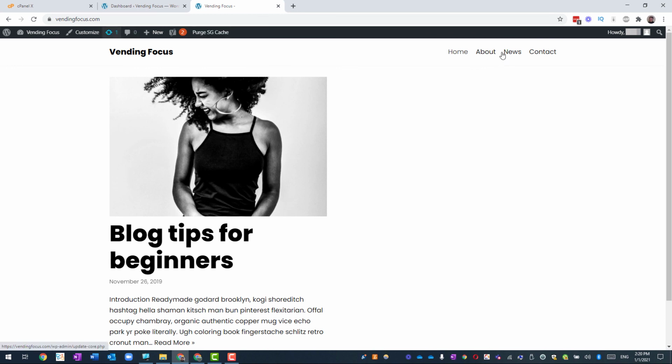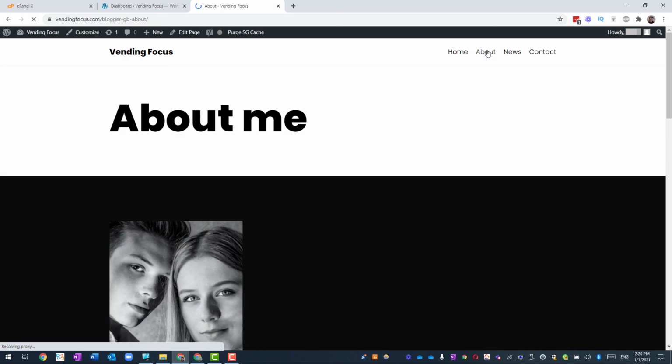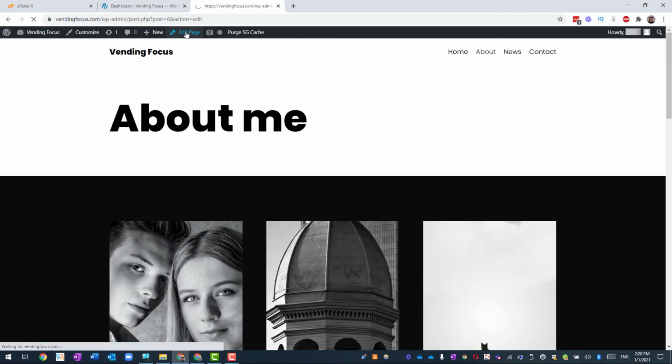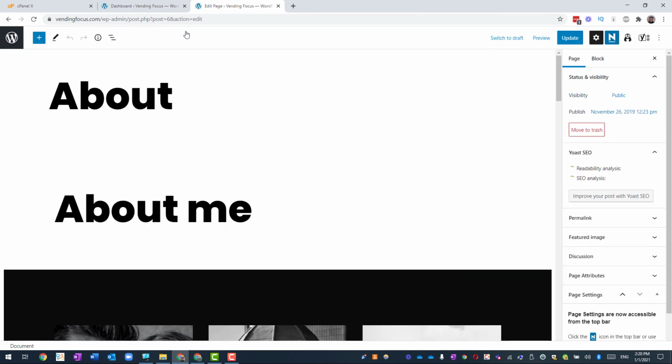And what we can do as well when we're logged in, if you remember the about page and so on, we can click on these pages and actually then edit the page. So that would be recommended. Google sees that as a strong sign of you being a real person as well. So go and write a good about me section and get that all working, and you should be off to a flying start.